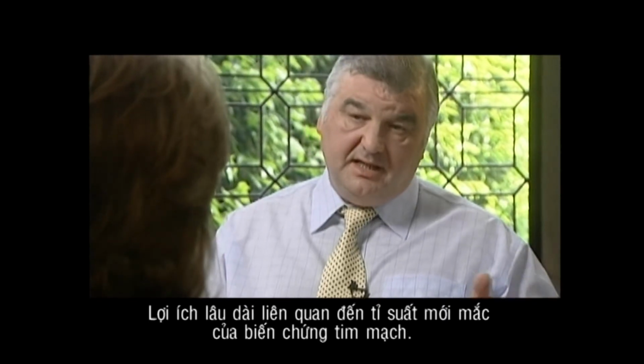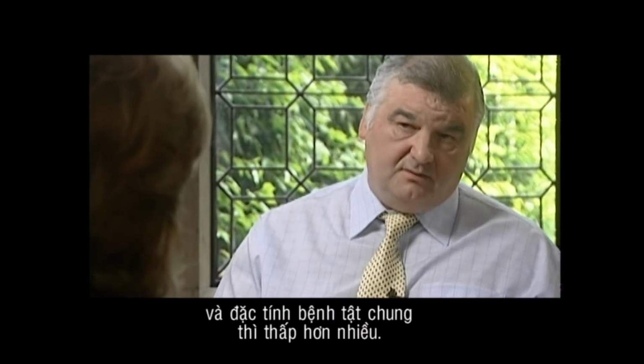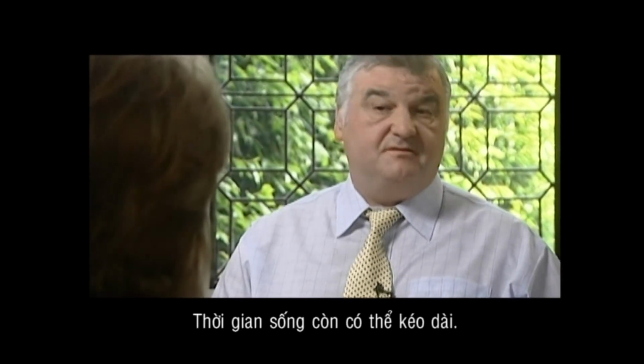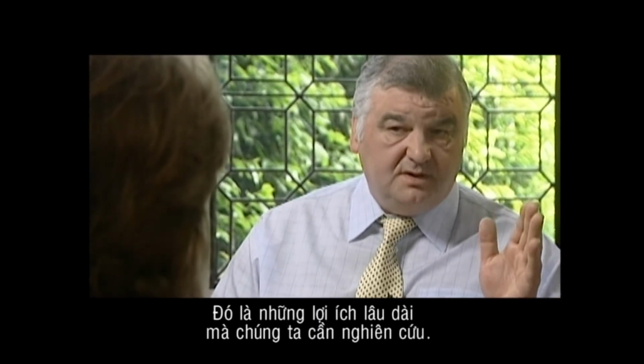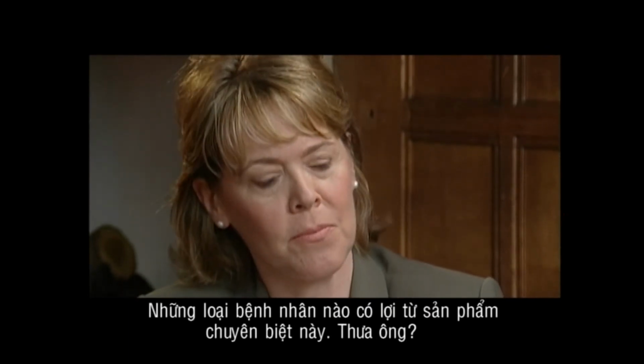We may anticipate longer-term benefits. Longer-term benefits would relate to a lowered incidence of vascular complications. The overall morbidity profile would be much lower. Survival may increase. But these are longer-term benefits that we would need to study. What kinds of patients would benefit from these products?